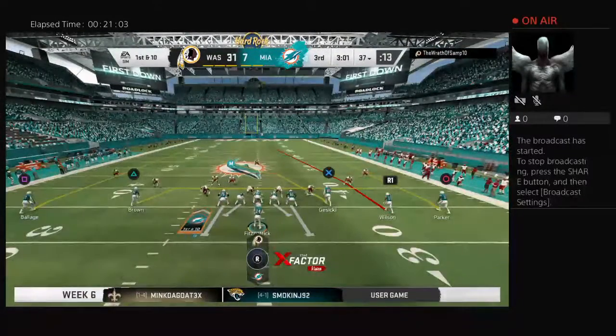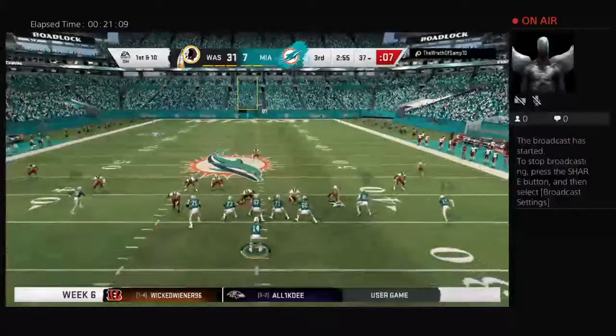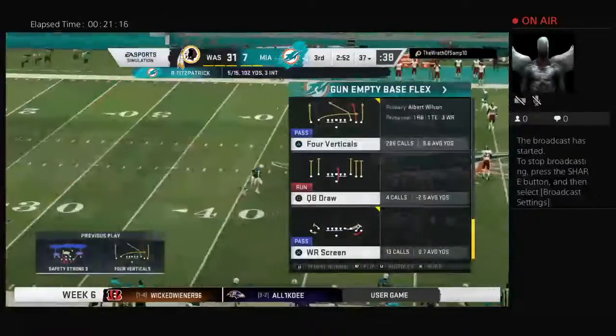Tight end right. Tight end right. 40. Mike, 55. From the shotgun, it's Fitzpatrick. And that's going to be incomplete. Too tough to hold on to that one.